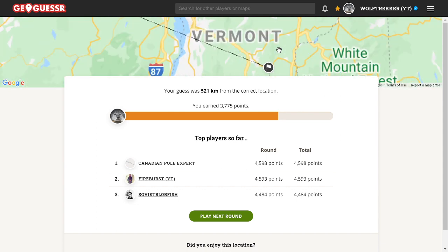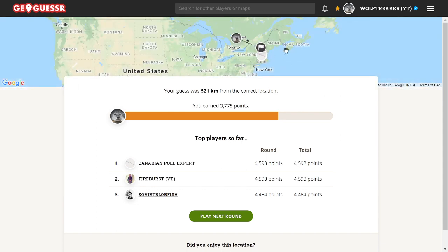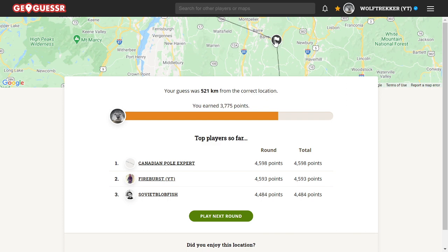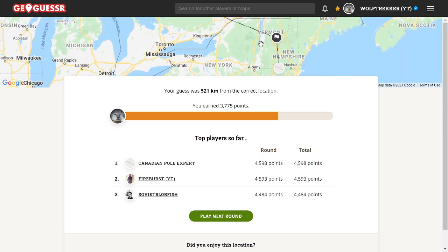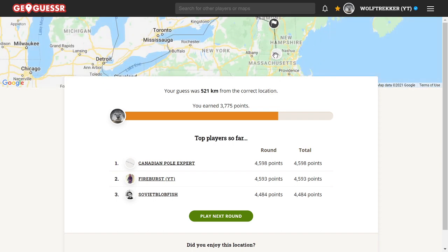Actually, it was the US. It was Vermont. So yeah, at least I'm roughly in the right area. Wrong side of the border, but not too bad. Actually, I suppose a speed of 35 was probably quite a slow speed, so it makes sense being miles. Anyway, 3,700 points, which is not too terrible. Well done, Canadian pole expert, getting almost the correct state, not quite, I don't think.